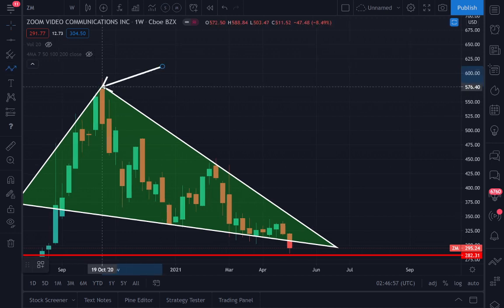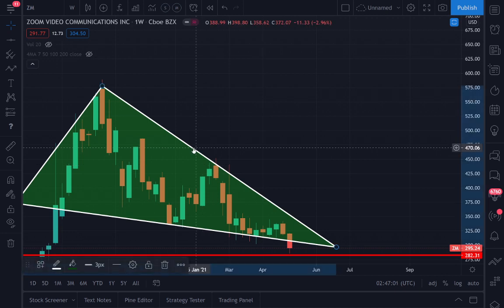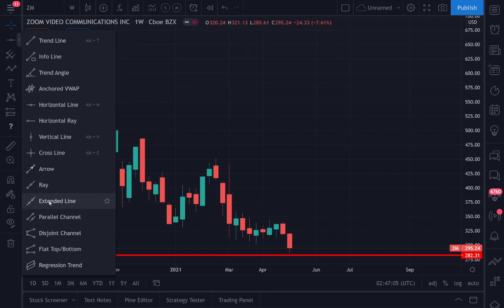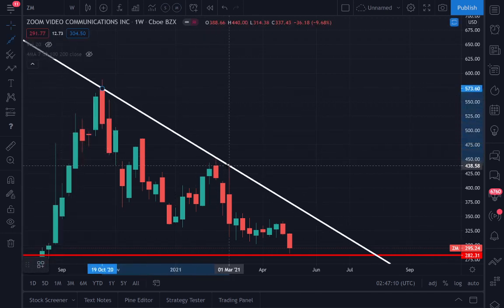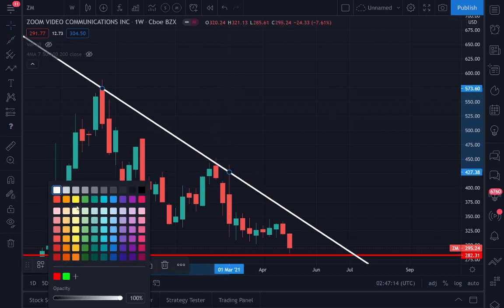Ever since the market came into contact with this descending line, whether it's in a falling wedge pattern or not, we can actually get rid of that. Let's just say, because obviously falling wedges are bullish, supposed to break out to the upside, that there's just a descending line holding the price down. Let's keep it super simple and practical.